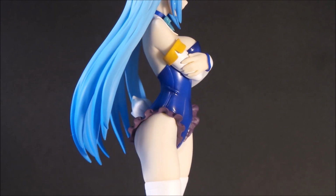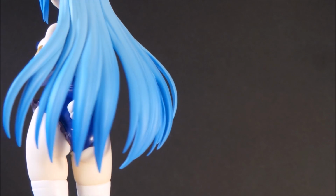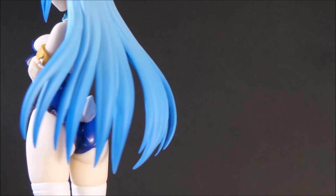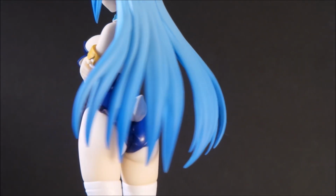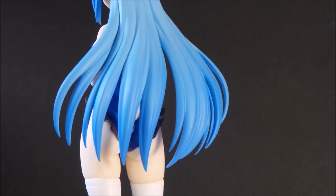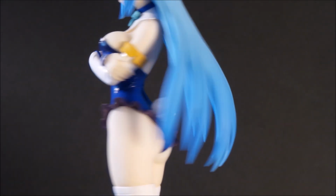Okay, she's got a little bushy bunny tail back here. It looks kind of like a flower, a flower that hasn't quite bloomed all the way. And then, yes, there's the booty. The booty looks very good, but unfortunately her hair is so long that it's hard to see back there. But yes, she's got a nice little booty. I like it. Yeah, very good.